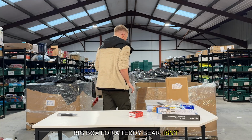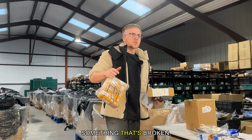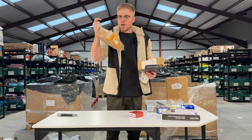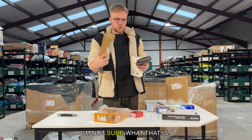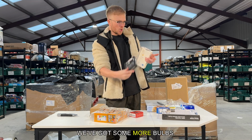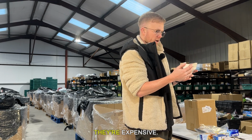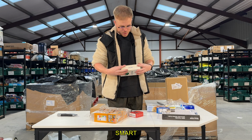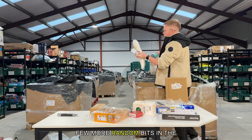Big box for a teddy bear, isn't it? We've also got something that's broken. A big packet of JCB bulbs. I'm not sure what that is. We've got some more bulbs, and this is a Meross Smart Thermostat. Oh, they're expensive. You look those up, Meross Smart Thermostat. A few more random bits in the bottom here.